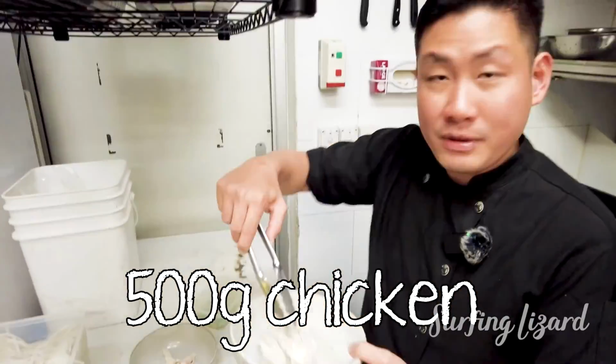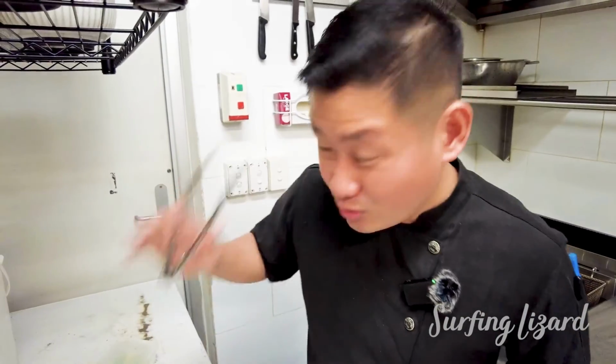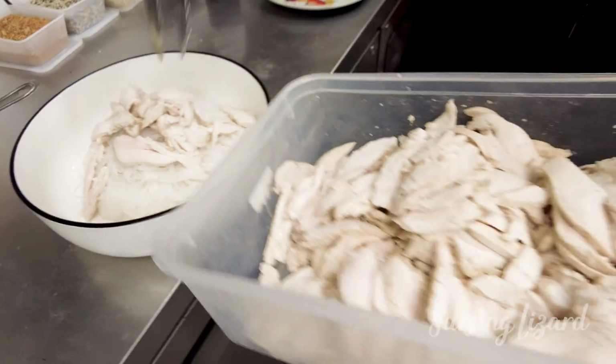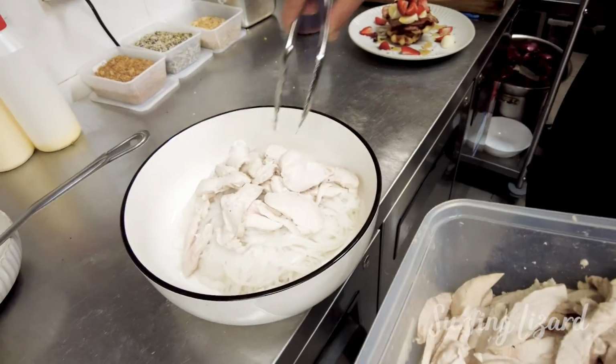And over here, we got some chicken. The chicken is boiled beforehand. The chicken is very silly. We don't want to serve customers undercooked chicken. So that's why we have to be really careful about chicken. So we have to always boil it, with a little bit of lemon, salt, pepper, and garlic. So you can taste a little bit of lemony flavor in there.